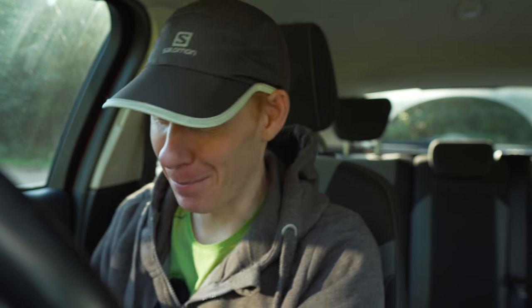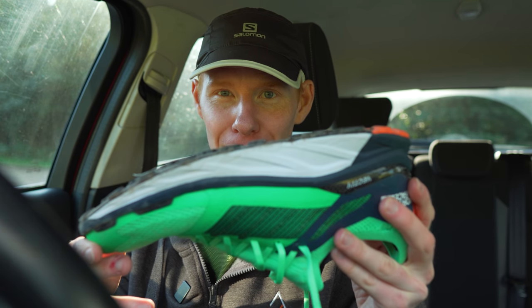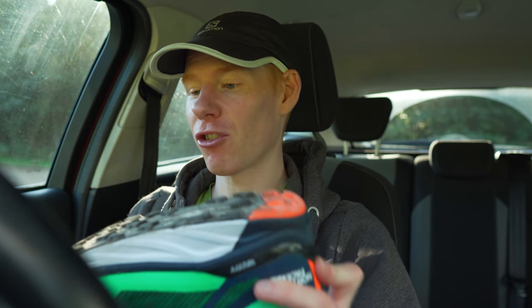Going on to the grip, to be honest, it wasn't the shoe's fault. These are only 3.5mm lugs, but they are actually quite sticky. I found them really good out on the course today. This is very similar to what you probably find at something like UTMB, which is what the Vectiv Flight was made for.